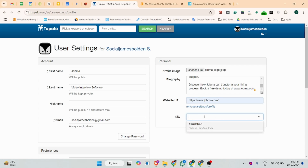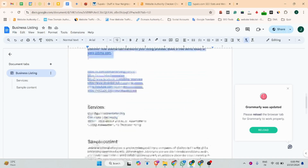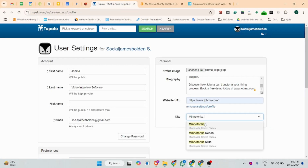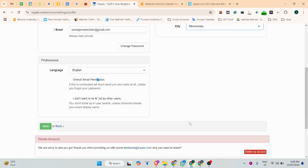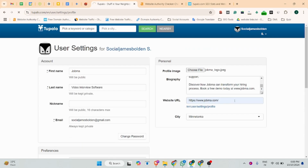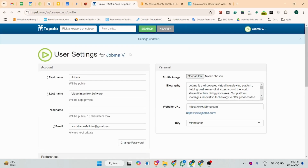There you can add your business location. Our business location is Mintonka, United States. And once you complete all the things, you can click on the save button, and you can see our profile is successfully created.